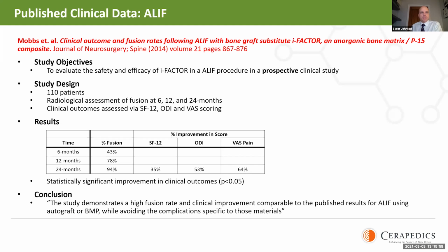With the other study data that we're able to provide in support of iFactor, this was a 110 patient study involving iFactor in ALIF procedures. This was a study in Australia which yielded high fusion rates at 12 months and 24 months. And the outcome of the study, and these are the words of the surgeon, the study demonstrates a high fusion rate and clinical improvement comparable to the published results for ALIF using autograft or BMP, whilst avoiding the complications specific to those materials. So high level of fusion rate without the potential for the risk factors associated with BMP in particular.